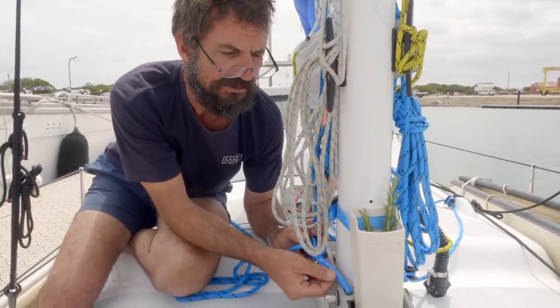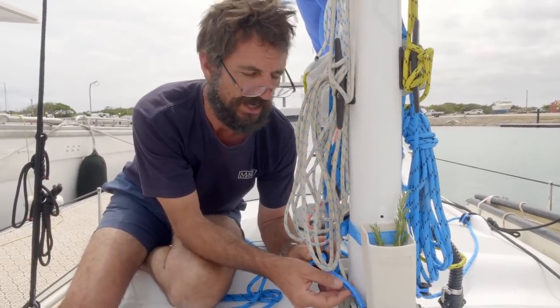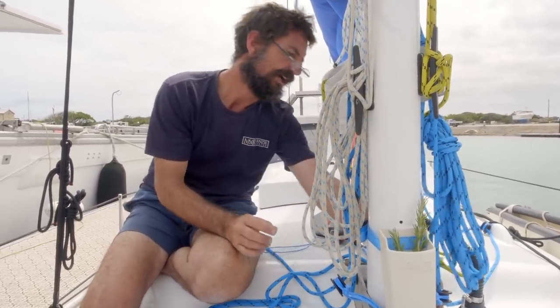I don't know how long it takes the average boat to get 600 miles. We did it fairly quickly because we were making passage, but I can't see any chafe for any of those lines, and they've been working hard.